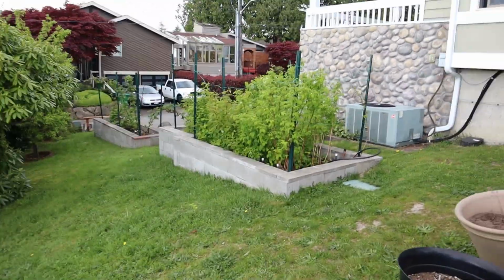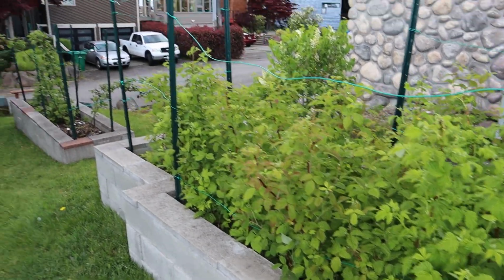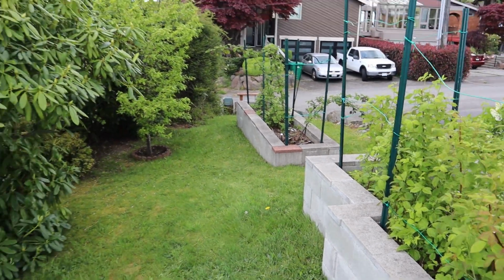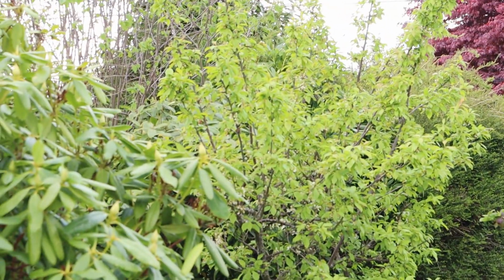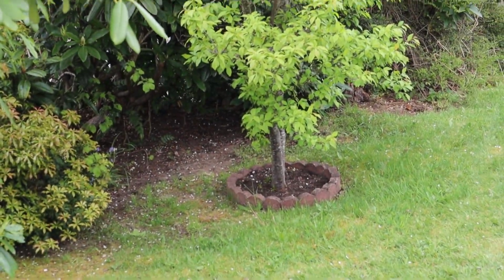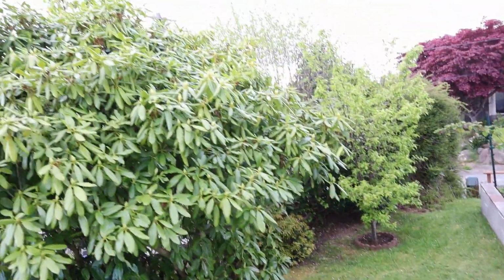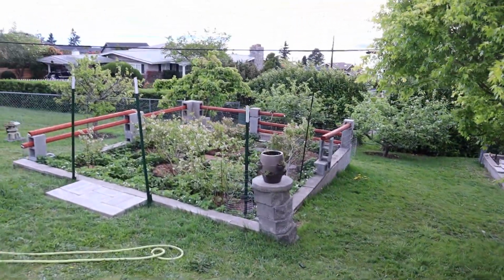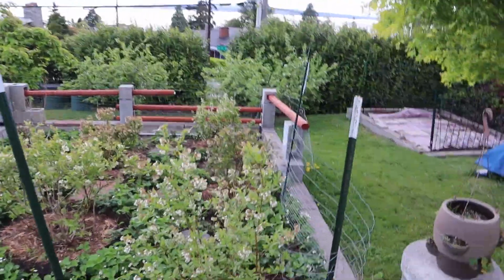And as other years previous, this is our raspberry bed with yellow raspberries on this end and red ones for the last 2/3 of it. That bed down there is blackberries. This tree right here is a medium-sized plum tree. It was nothing but a stick when we first moved in, but it's producing lots of plums this year. Here's a rhododendron, and here's our blueberry and strawberry patch.